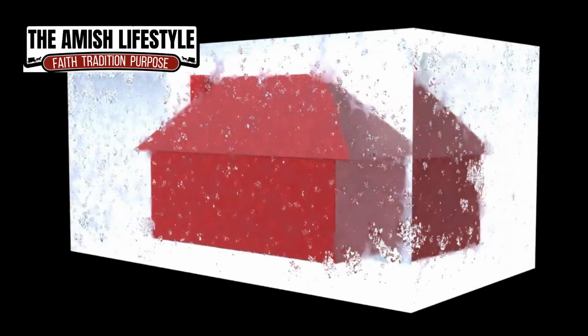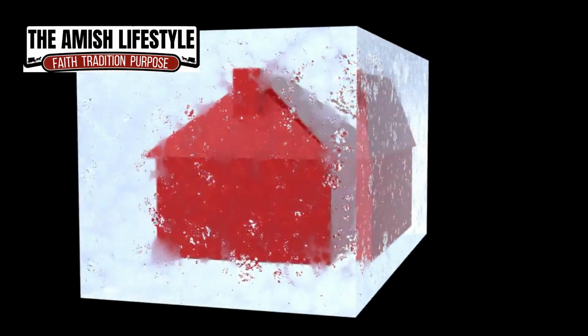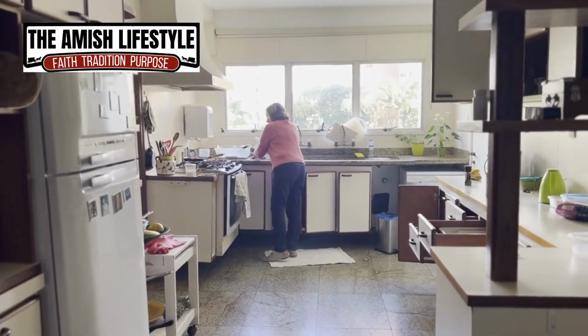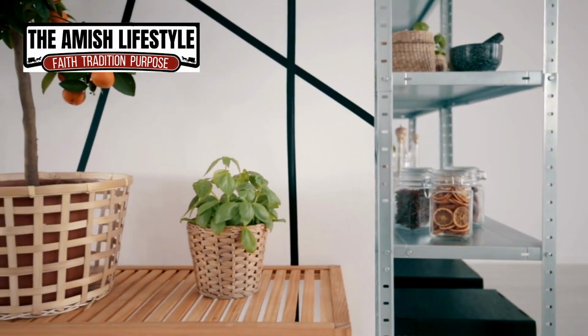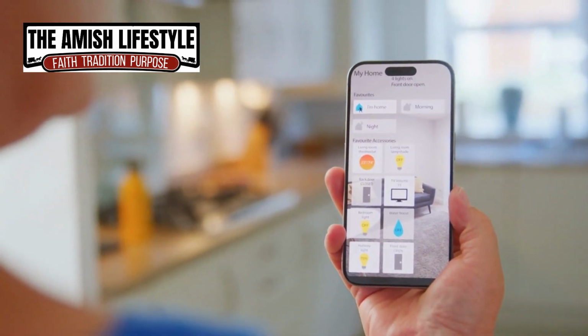Modern twists on old techniques. So far, we've seen how the Amish used root cellars, ice houses, and spring houses to keep food cold without electricity. But here's the cool part. These old methods aren't just history. People today are bringing them back, with modern upgrades. You don't have to live off-grid or give up your fridge to benefit from these ideas.